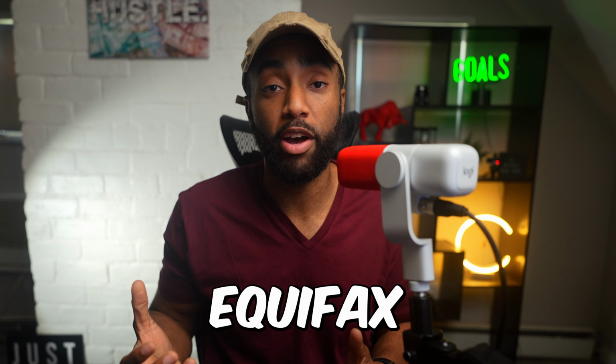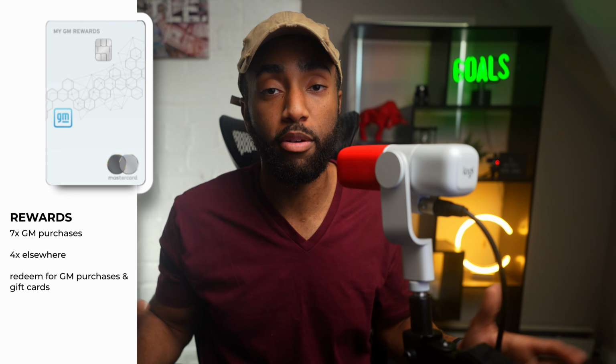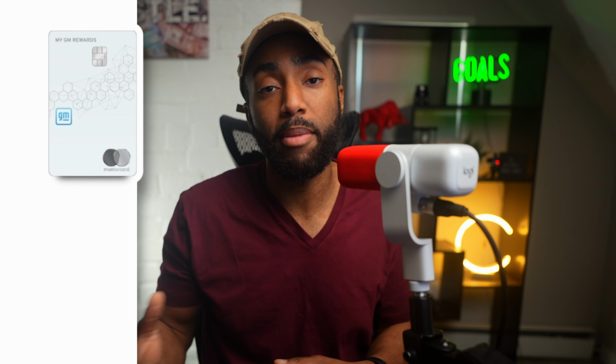With this card, they do a soft pull from TransUnion or Equifax for the pre-approval and only hard pull your report after you accept the offer. The card offers 7x back on GM purchases and 4x back on all other purchases. You can only redeem rewards for purchases at GM or for a limited amount of gift cards.